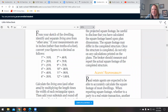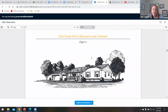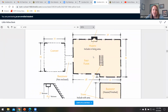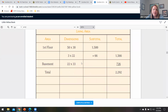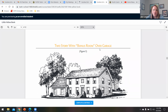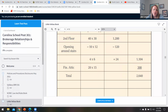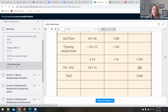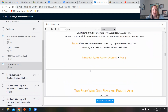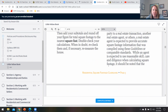So again, this is Learn, Test, Pass, this little booklet. And there's more stuff in here. The other thing I like about this booklet is that it gives you different examples. It gives you a floor plan, a one story with a basement and a carport. It gives you some different parts about the property, and then it gives you the dimensions. So you can study the different floor plans and how those dimensions and that subtotal are going to look. Here's a two-story with an open foyer and a finished attic. They go through a two-story with a bonus room. So it's a good guide, a good worksheet to help you learn how to measure. Again, Learn, Test, Pass, in the welcome section, little yellow book, gives you the conversion chart that you need to do your homework. That conversion chart is on page 5 of the booklet.